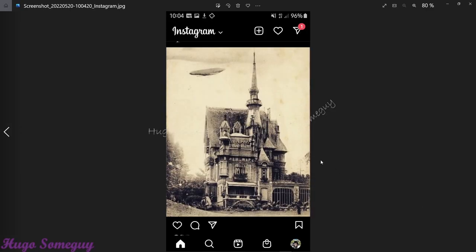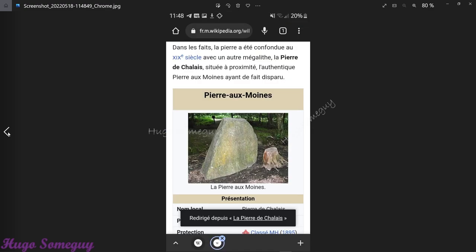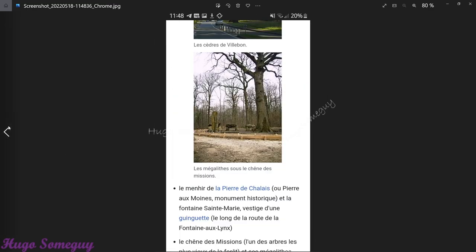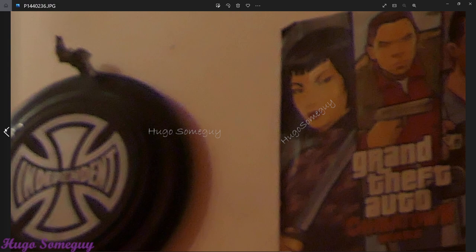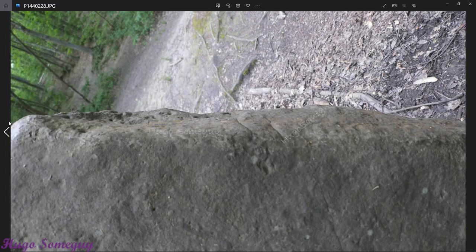Look at that. This existed, it was called a Mexican villa, and now it's destroyed. Look at the zeppelin here. Alright. So, this is the rock I was looking for. This is one of the only dolmens around Paris, so I was actively looking for it and found it easily. And they just bring a couple rocks and they erected a fake megalith. Quite funny. The last druids of France or something. Look at this cedar. Cool place.